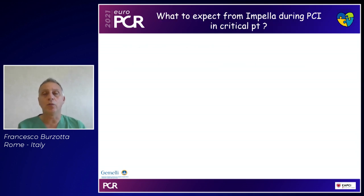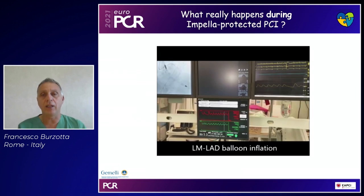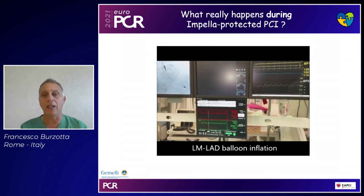And I would like to start by questioning what we should expect from impeller use during, for example, PCI in a critical patient. If we look at simulation, we are in the 90s of the past century, you may imagine that it can protect from the hemodynamic crash of the patient. So this was very theoretical, but we have been able to show this in our daily practice.